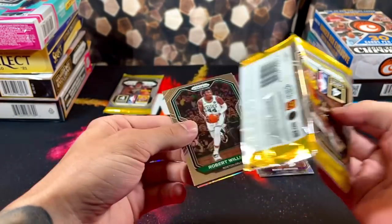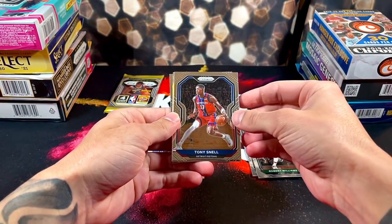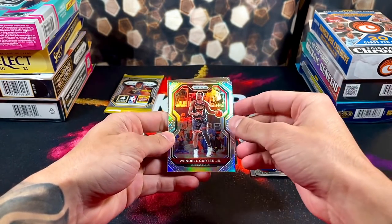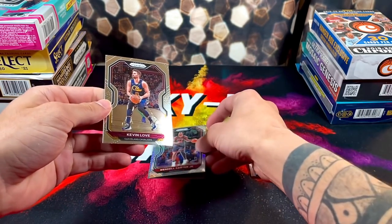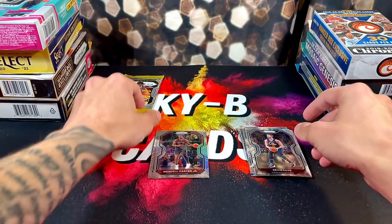Continue on. Got another silver back there. Robert Williams, Tony Snell, silvers for the Bulls. Wendell Carter and a Kevin Love with kind of the same off stamp problem.